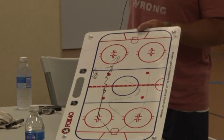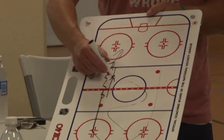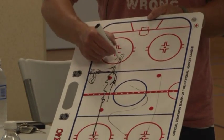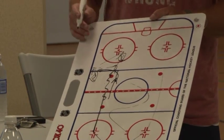So in our situation, what we talk about then, the tracking forward takes the ladder. So we've got a forward working from the inside here, back checking against this guy, all the way back at the blue line. He kicks that puck out. We're going to switch responsibility and go after that, as opposed to the D-man that's playing this guy stepping up on that guy. Okay, so that's how we'll handle that.